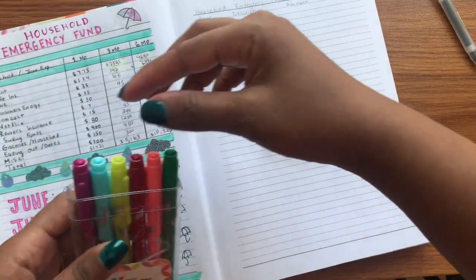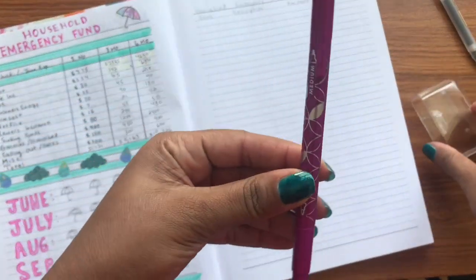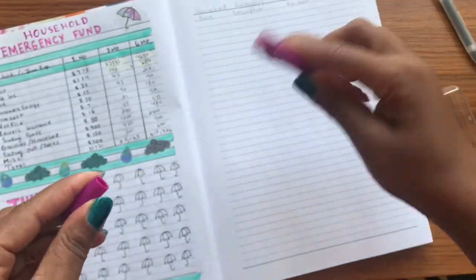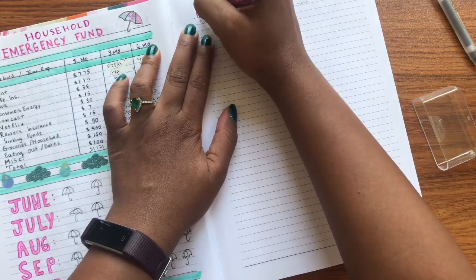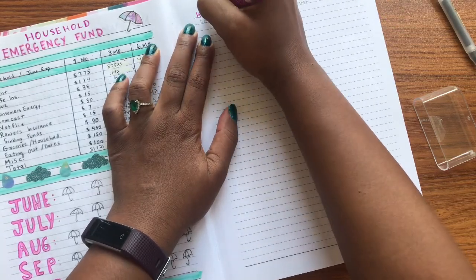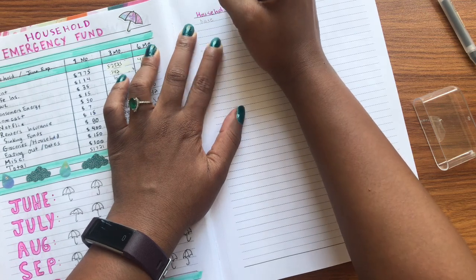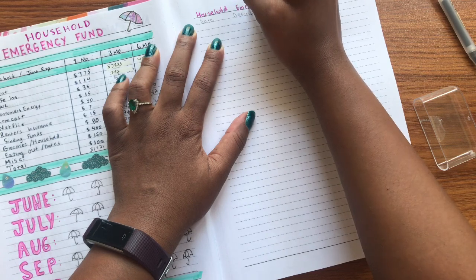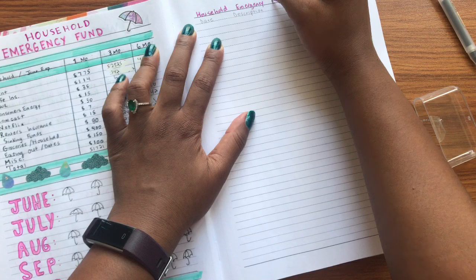I think I was using this marker. This is the Erin Condren dual tip. I know a lot of people like these. They're not bad, actually. I like using the fine side. So I'll go ahead and darken this part so you can see what it says. Household. Try not to write sloppy, but I don't have the best handwriting either.